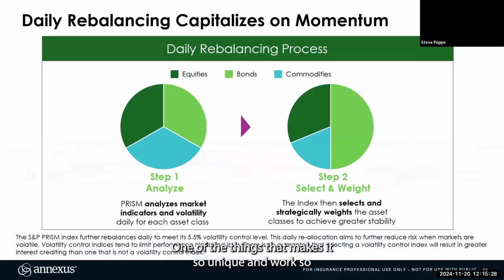One of the things that makes it so unique and works so well, it's a daily rebalancing. So it's the S&P 500, it's bonds and commodities. And every single day, S&P validates it and tracks it for us. They look at the market, and then that pie chart, if you will, on the left can change every single day. It won't necessarily change every single day, but it can change it. That's the secret to it. It's not that the S&P and the commodities and the bonds are that unique in themselves. It's just the way it's constructed. It makes the index so special and so innovative.